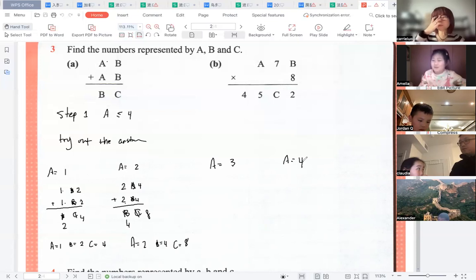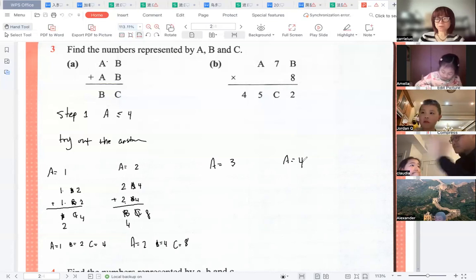When A equals 3, B equals what? C equals what? When A equals 4, B equals what? C equals what? Okay. Because for the last question, I sent you a times table.